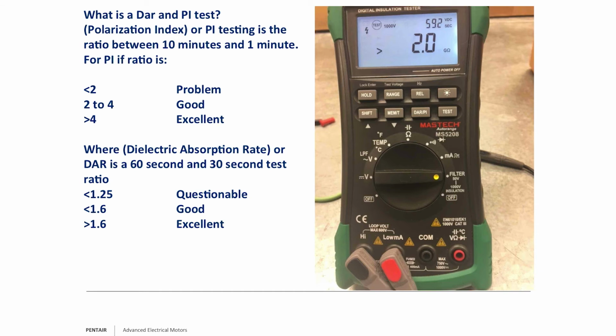By running voltage into the wire, it allows the electrons to better organize themselves and line up and have more ease of effort to leave the wire insulation proper. So the longer you run it, the higher the chances you can detect these issues.